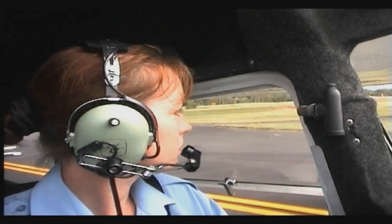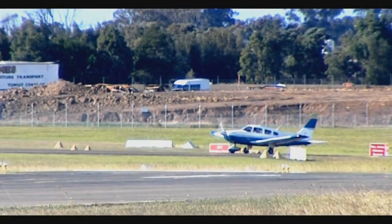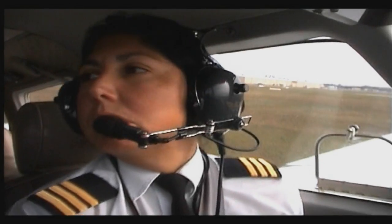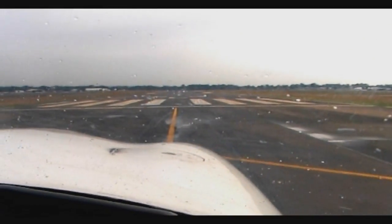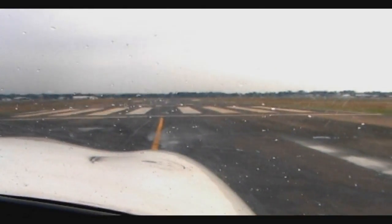Scan the length of the runway and the approaches, even if you've received a clearance. Expect the unexpected. If you're given an instruction by ATC to line up and wait, remain aware and continue scanning for aircraft on final and on the runway. In some instances, similar sounding call signs have been a factor in the wrong aircraft lining up. Make sure that any instruction to line up or cross a runway is specifically directed to you.